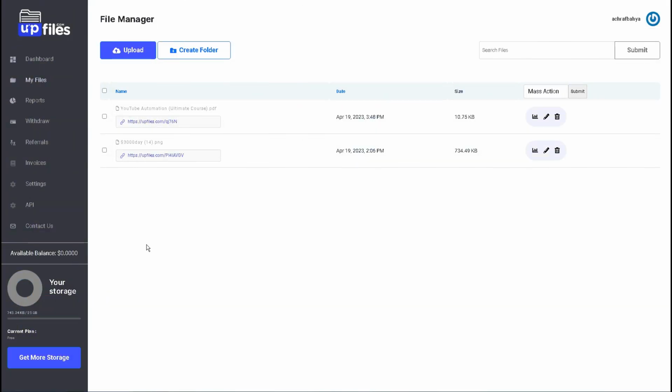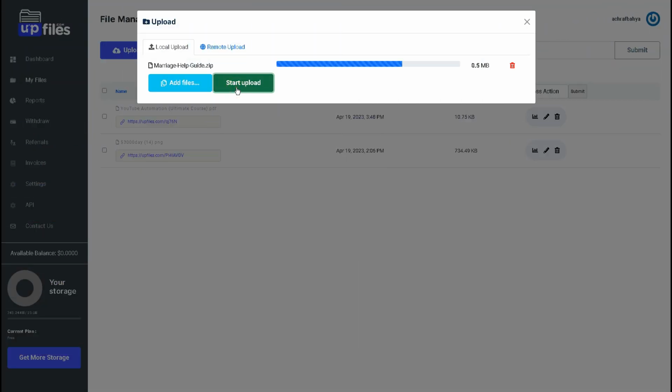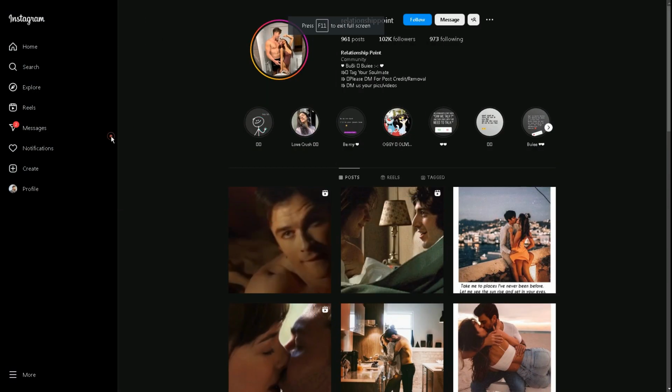After the download is complete, return to File Upload to upload your files. Click on Upload Files and select the desired file. Start uploading your files to File Upload so that people can begin downloading them and you can earn money. To boost your download numbers, I'll show you how to leverage Instagram.